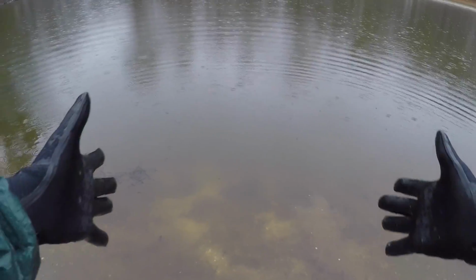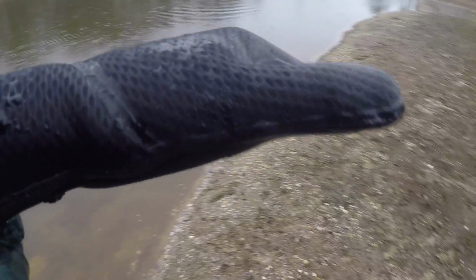Whew, super filled with energy too. Let's go, dude. That is why I love fishing, man. You never know what's going to happen when you come out here. I didn't even know it was going to rain today. But that is why it's always good to have an assortment of baits as well.